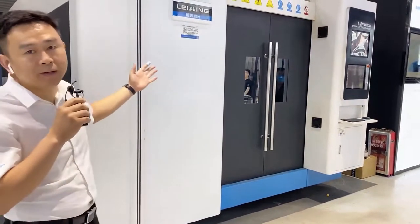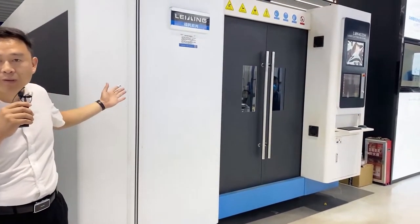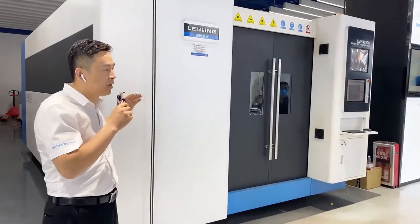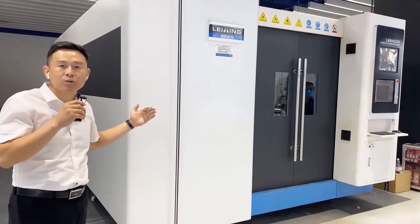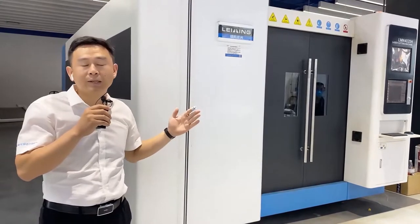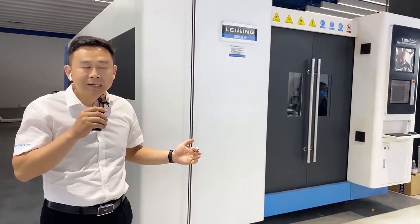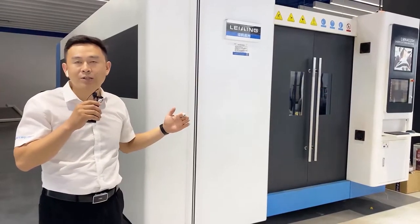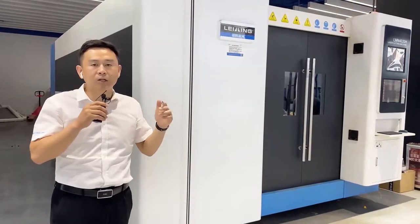The whole machinery is very powerful. Acceleration is 2G, and the maximum cutting speed can reach 169 meters per minute. At the same time, the cutting accuracy is high precision, which can meet 0.02 millimeter.